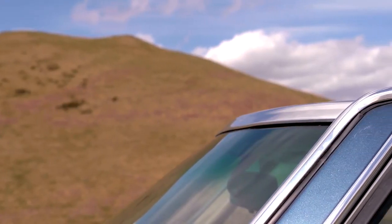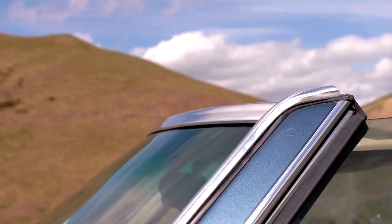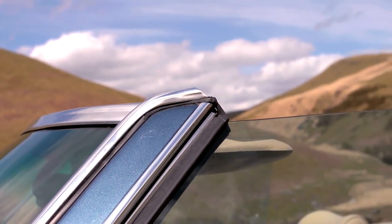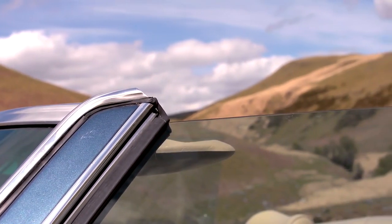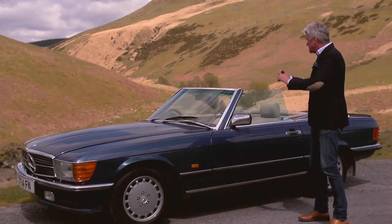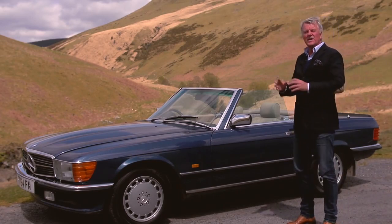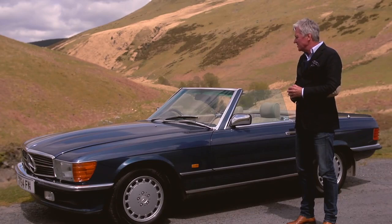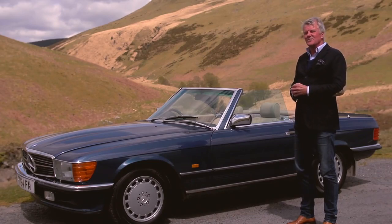And of course that made them confident enough to produce a convertible that was just as elegant as the ones of old, in fact even more elegant, because of course the roof disappears entirely into the boot, frameless windows, and you have this wonderful windscreen which acts as a perfect picture frame in order to see the world around you in beautiful valleys like this in Wales.